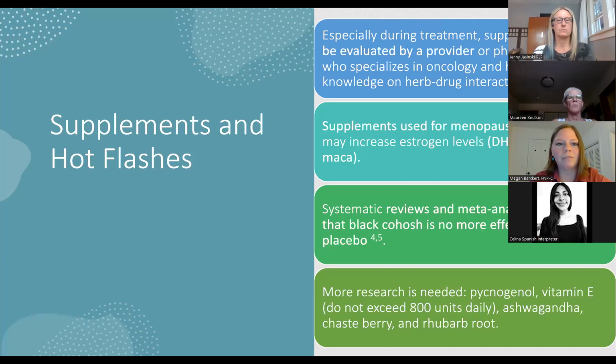So supplements and hot flashes, big topic. So number one, and this goes for any supplements I'm discussing today, for patients who have a history of cancer, and especially for those who are in treatment for cancer, it is essential that their supplement list is evaluated by a provider or pharmacist who has a specialty in oncology and the necessary knowledge and experience on herb-drug interactions. For example, supplements often used for menopausal symptoms like DHEA, red clover, and maca do have the theoretical risk of increasing estrogen levels. So these are supplements that I don't recommend patients with a hormone receptor breast cancer or a history of that take on a regular basis.